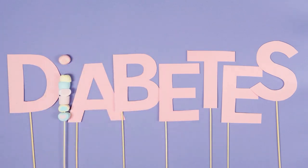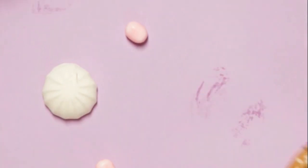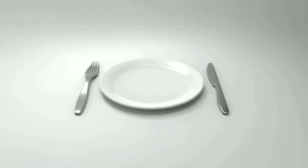Then we have the 5:2 diet. In this method, you consume a regular diet for 5 days of the week and restrict calorie intake to around 500 to 600 calories on 2 non-consecutive days. It's a week-long balancing act of normal eating and calorie restriction.